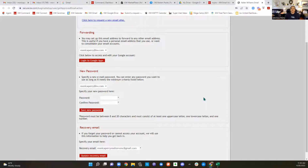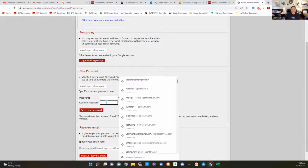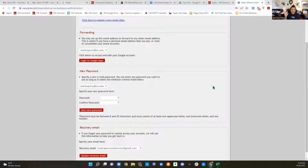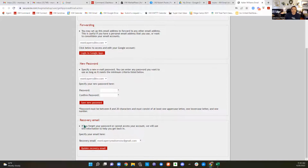So since you're logged into Command, you will also be logged into mykw.kw.com. It's the same credentials. And you can just set your new password, and you have to set it twice. And then you can go to that Gmail and add an account, pick your KW email, and log in with that new password. You also set a recovery email down here. You can see mine is my original Gmail account. So if I forget my password, I can have it come to that old one.